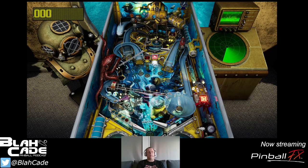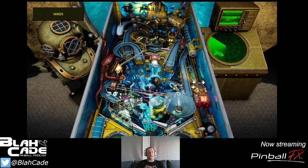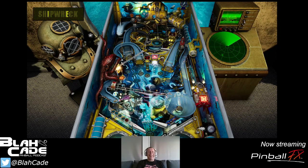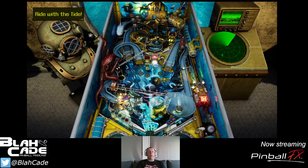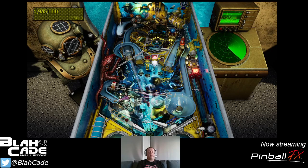Frustrating thing about that table, not that they're gonna do anything about it, but it's just that left out lane area is just like, whoa! What happened there? That was the strongest magnet in existence. I think it was like a... Whoa, okay. That's handy.